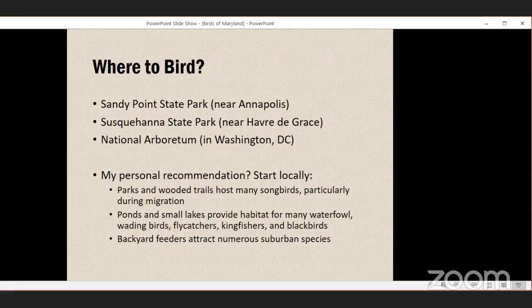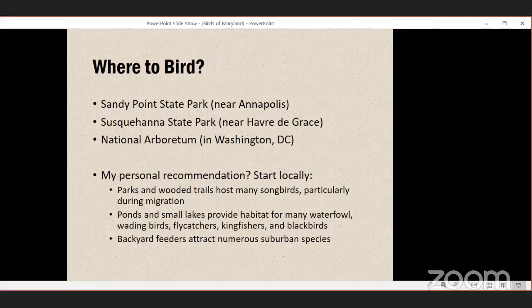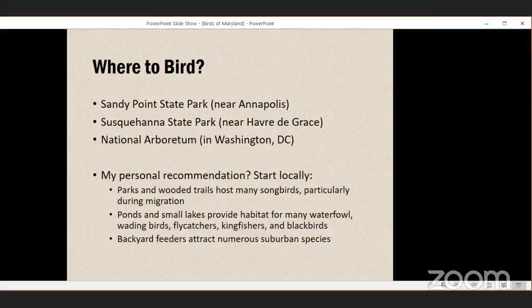So in spring, they'll be coming up into Maryland, and that's typically from mid-April through early May. And then in fall, they'll be returning back down south, which typically is the period from mid-August to maybe early to mid-September. And some of the waterfowl actually will begin to come south into Maryland starting in about early November, and then they'll be returning up north as late as about late March.